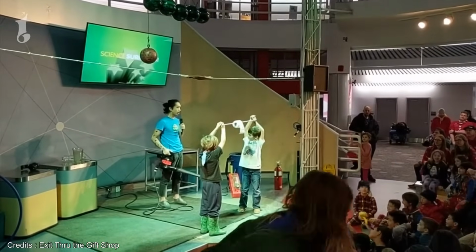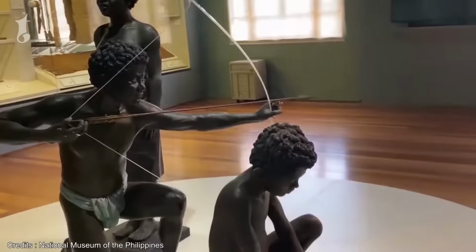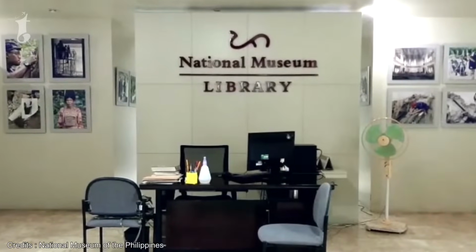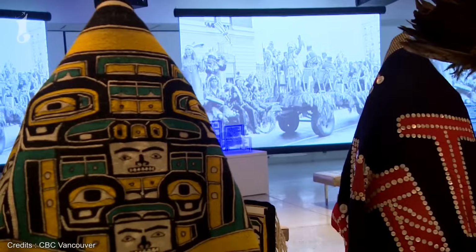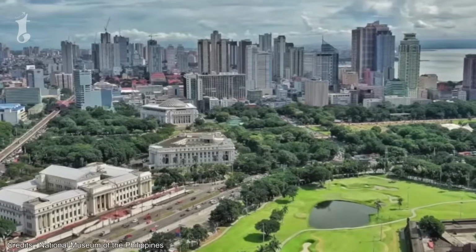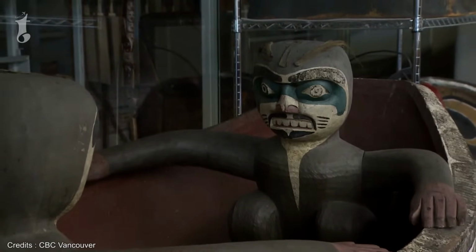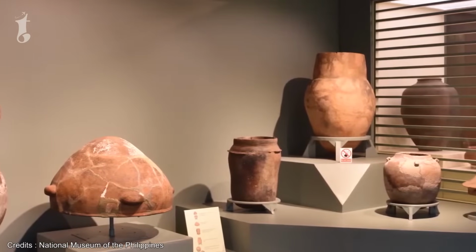Number 1. Museum of Anthropology. Finally, at number 1, we have the Museum of Anthropology at UBC, a must-visit destination that offers a deep dive into the rich history and culture of Indigenous peoples in Canada. Located on the stunning campus of the University of British Columbia, this museum is renowned worldwide for its extensive collection of Indigenous art and cultural artifacts.